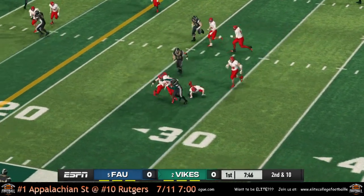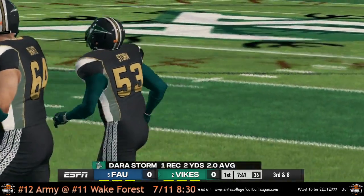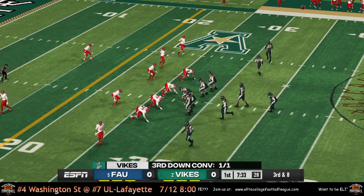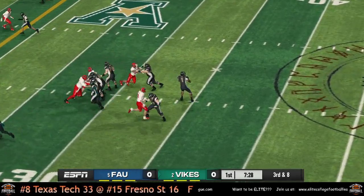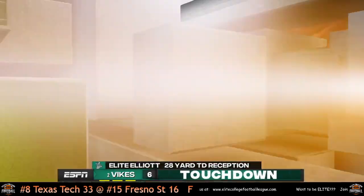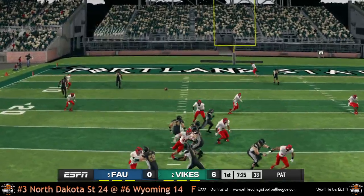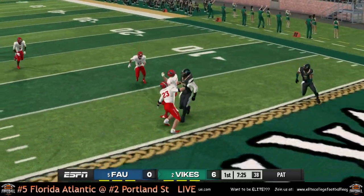Passes it to the middle of the field. And he tackles him hard at the 28. And here's another third down. He's got it out to his tight end. He's all the way home. Touchdown. They looked awesome on that play. A well-thrown football and a great effort to get the ball into the end zone.